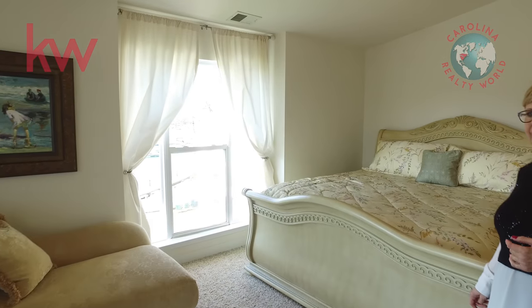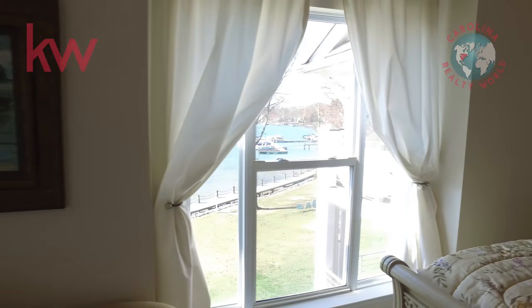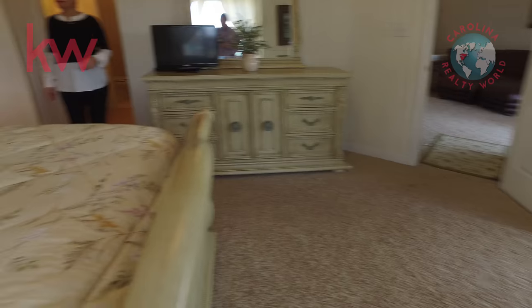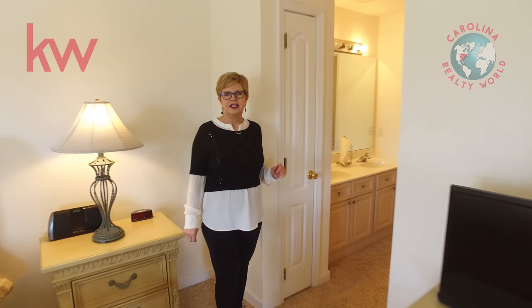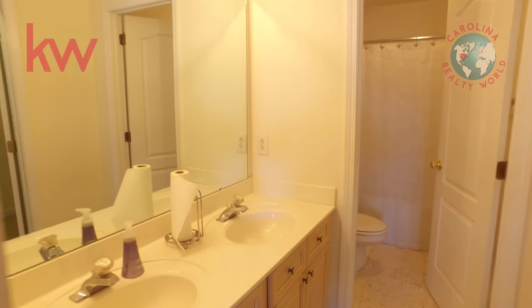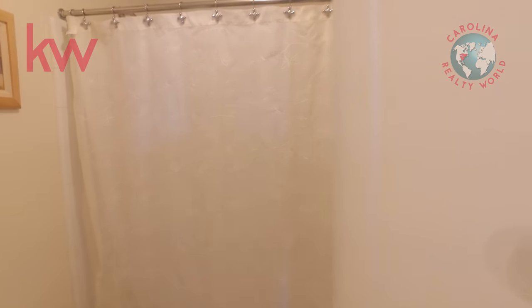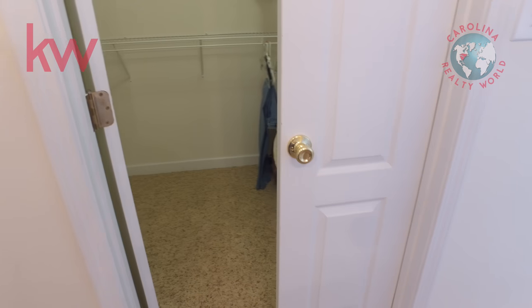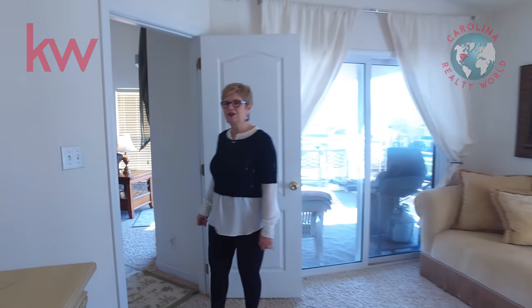This is the master suite where there is an entrance going out to the deck, which overlooks the lake. You also have a nice big picture window. We have a king-size bed in here and very large furniture, and it's still plenty roomy. Here at Harborside Drive, we also have a walk-in closet and an ensuite bath. Plenty of storage, plenty of opportunities to have fun in this condo.